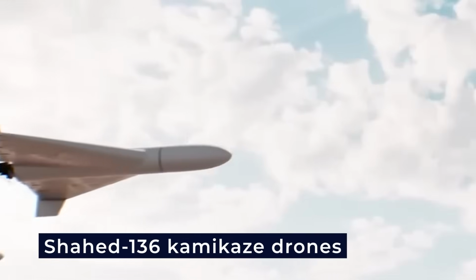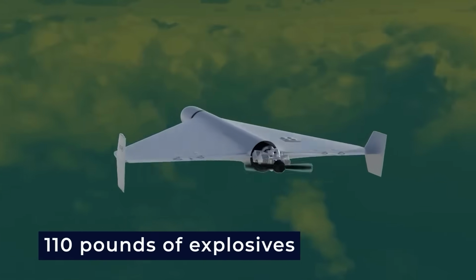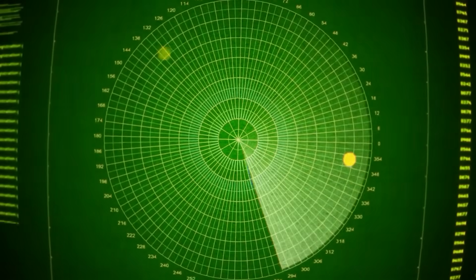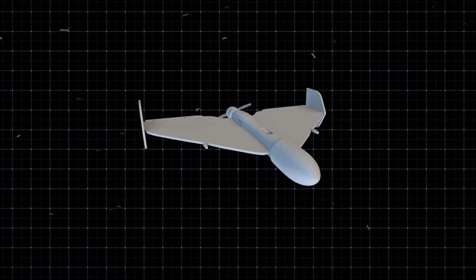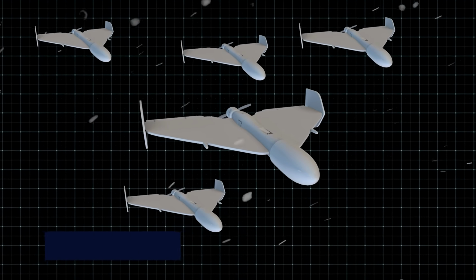Dozens of Shahed 136 kamikaze drones lumbered forward, each a plywood-bodied menace carrying around 110 pounds of explosives. Their slow pace, about 115 miles per hour, made them vulnerable to radar, but their low flight path, hugging just above the waves, turned them into hard-to-spot hazards. Despite costing only around $20,000 each, they posed a serious challenge when launched in swarms.